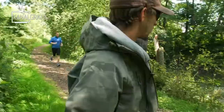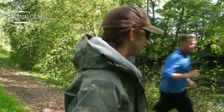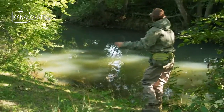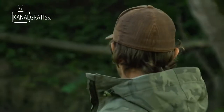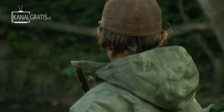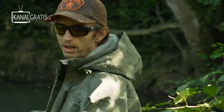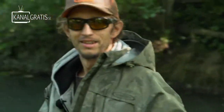There's a runner coming. It's very close. Oh, it's gone. I tried to get behind the fish. I thought I was behind the fish, which I actually was. I spooked it anyway. Okay, that's life. Let's try and find a new fish.